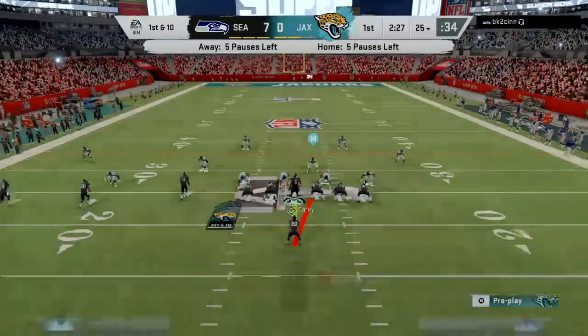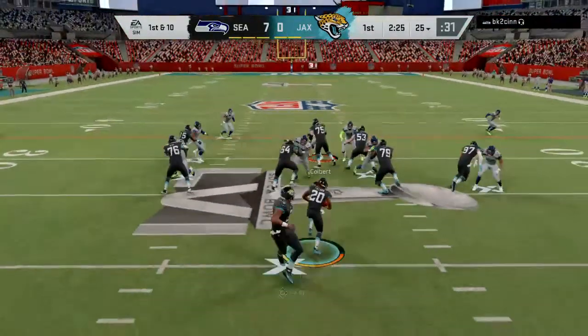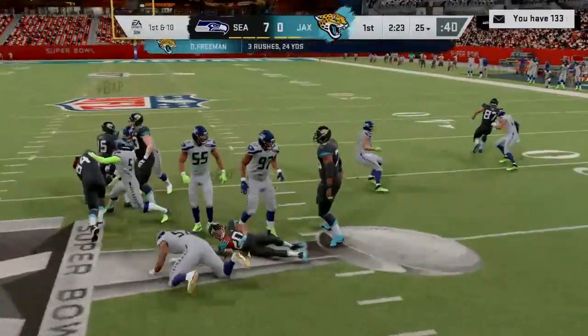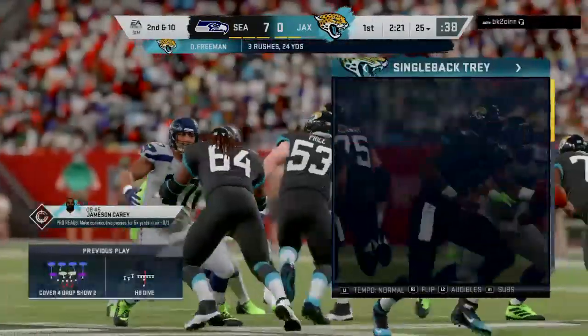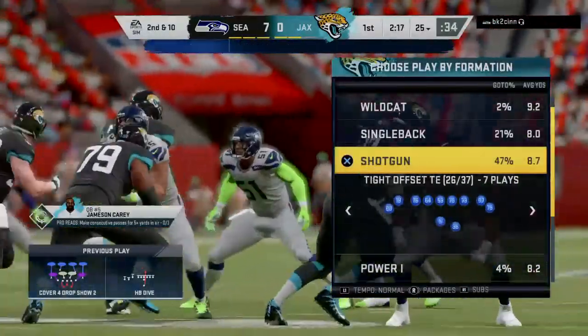Jaguars come to the line to start their next drive. They trail early on in this Super Bowl as they come up 1st and 10. The drive will start with a carry by Devontae Freeman. Looking for a seam, but finding none. He'll get back to the line of scrimmage, and that's it.